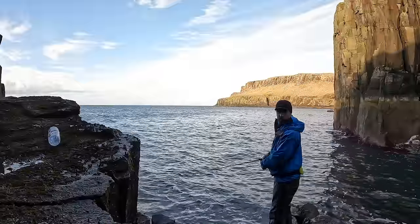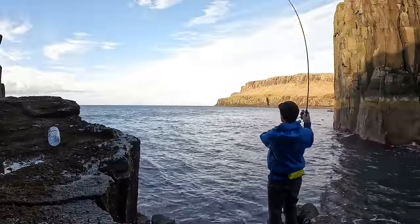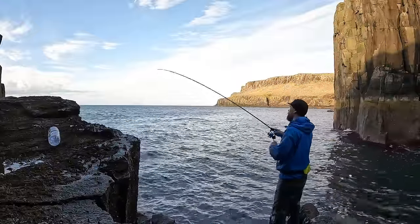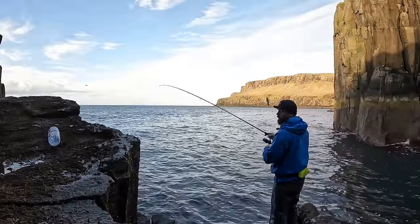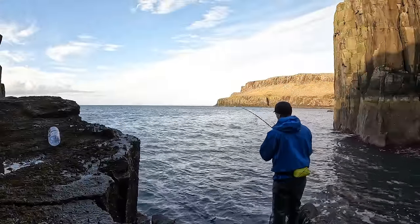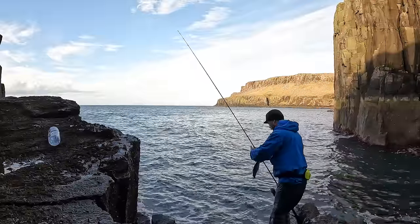When I fished here last year, the soft plastics outfished the metals for the bigger fish by quite a long way. Even small soft plastics. And I think this is just proving my case. Smallest one of the day.